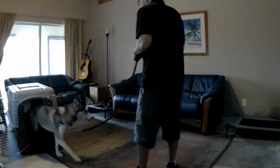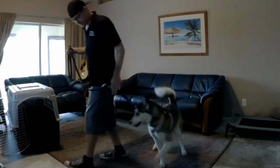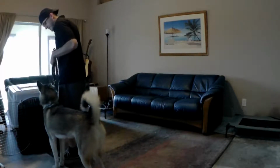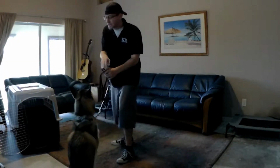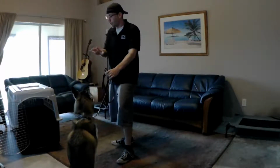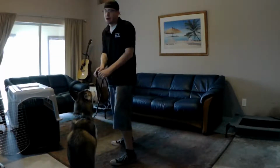Okay, heel, sit, good girl, heel, sit, no, sit. The reason I did that is I want to practice. She was hesitating before to come close to the crate or go in the crate, so I want to bring her up to the crate a few times. Heel.